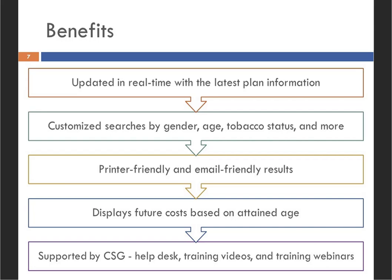It also allows you to customize your searches by gender, age, tobacco status, and more. And it allows you to print the results and even email the results. There are various options for how you want the printed results to look, which Brian's going to explain. That, of course, is helpful because you will want to communicate the results with the beneficiaries.